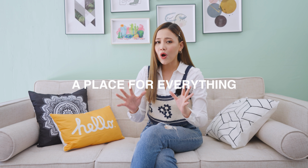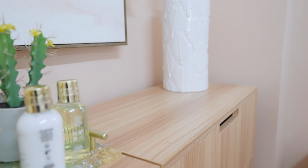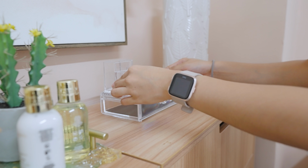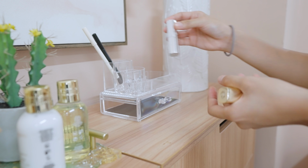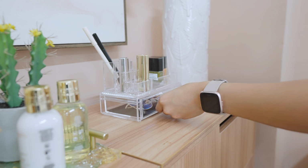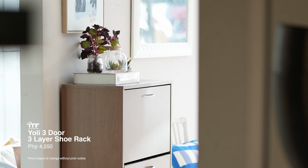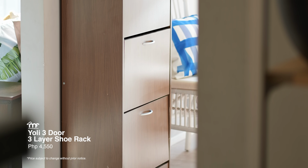It is easier to clean a space if you have a place for everything. There will also be fewer items on the floor if you immediately place these items in their particular storage compartments. Always remember that a floor or a table surface is not a storage space. You can use a jewelry cabinet for your precious gems and stones. There are acrylic organizers for makeup and skincare products, and one with drawers for your eyeglasses and sunglasses. Your shoes can go to a shoe cabinet, or if you want something simpler, a shoe rack.